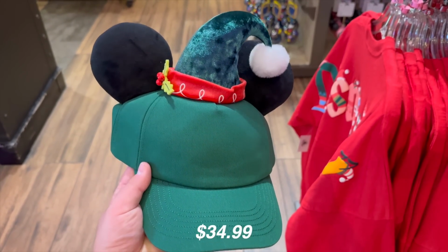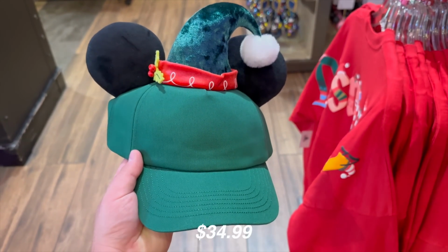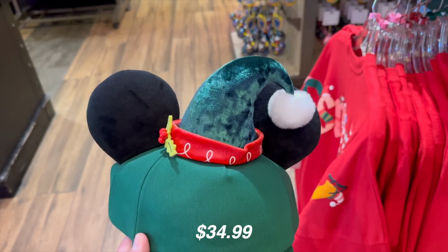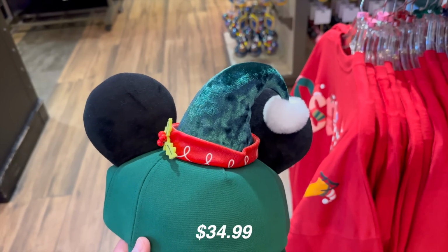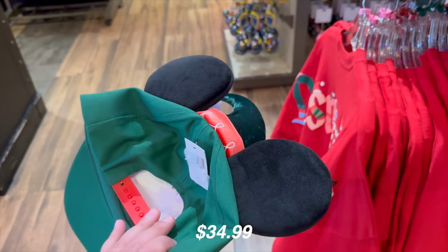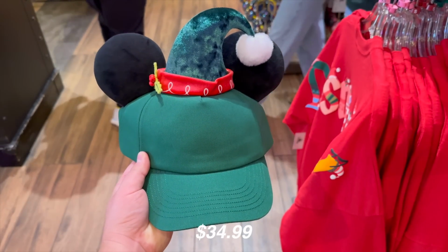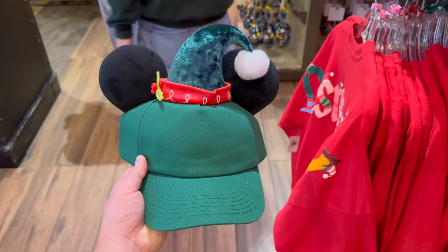Now for $34.99, we have this fun elf hat. So you have a plain green on the front, but it's all attention to this little elf. I believe it's an elf, right? Correct me if I'm wrong. It has some Mickey ears. It's an adjustable hat, but it's kind of fun. They do have it here inside World of Disney.